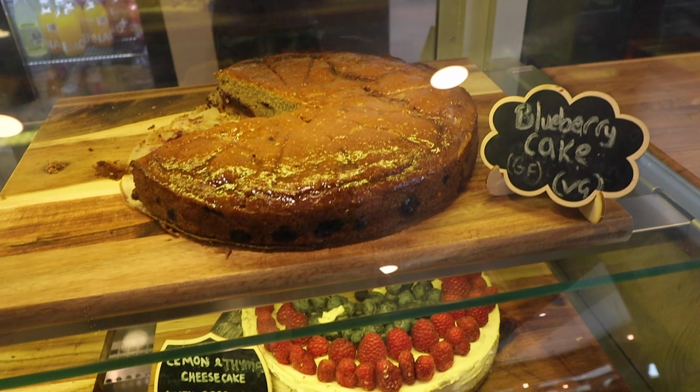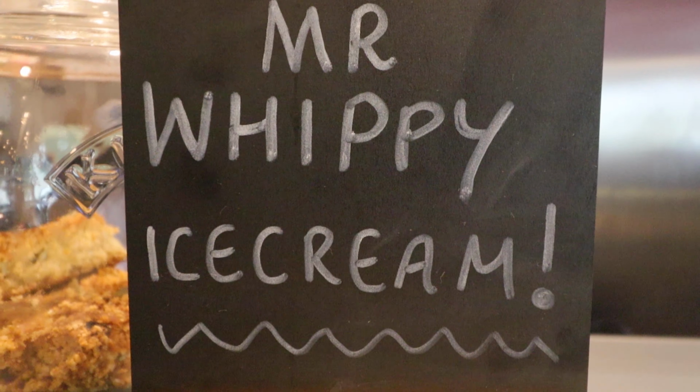Blueberry cake. And it looks homemade. Yeah, I think blueberry cake with just your whippy ice cream would be really good. Your whippy? That doesn't sound good for some reason. I don't know. Okay, I'll get it. Mr. Whippy doesn't sound good. We should call it something else.